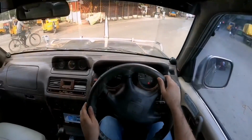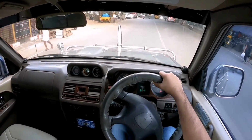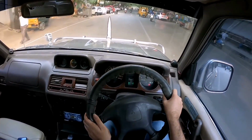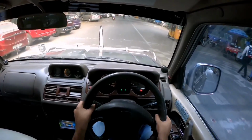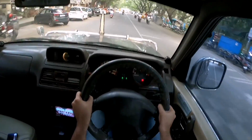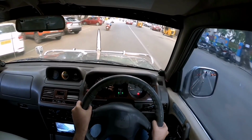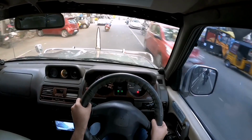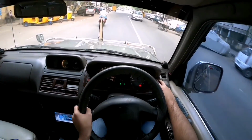Now, having this old school vehicle does have one big advantage, and that is a really good advantage. Its looks. The Pajero looks like an absolute monster. Especially with this bull bar and the politician's flag coupled with the van-like horn, you've got yourself a vehicle that absolutely pushes everybody out of your way. Two-wheelers, cyclists, people, nobody dares to stand in front of your vehicle, and this road presence is unmatched.